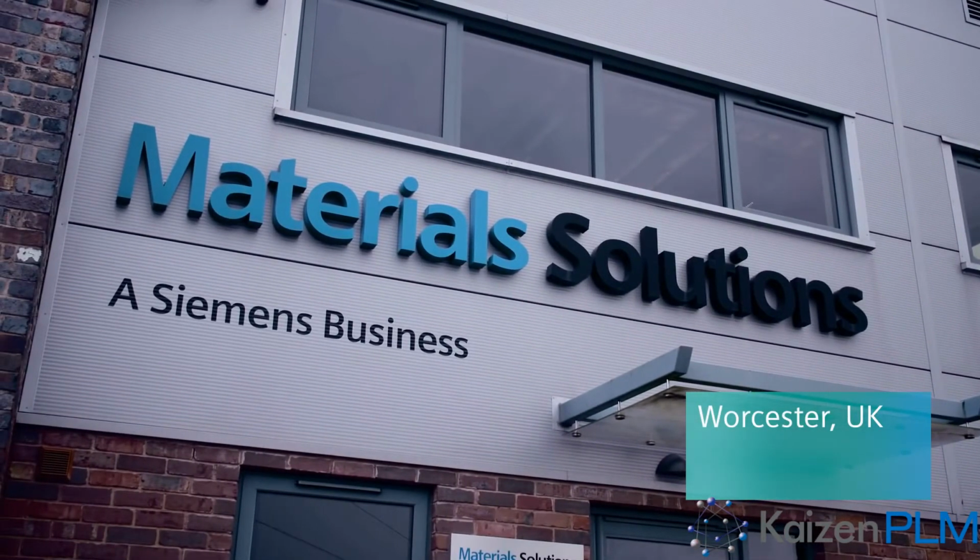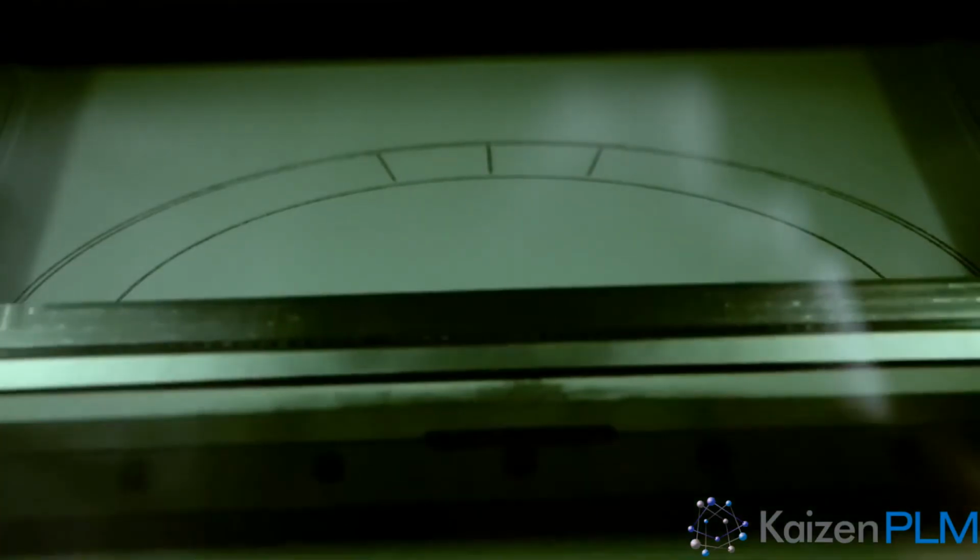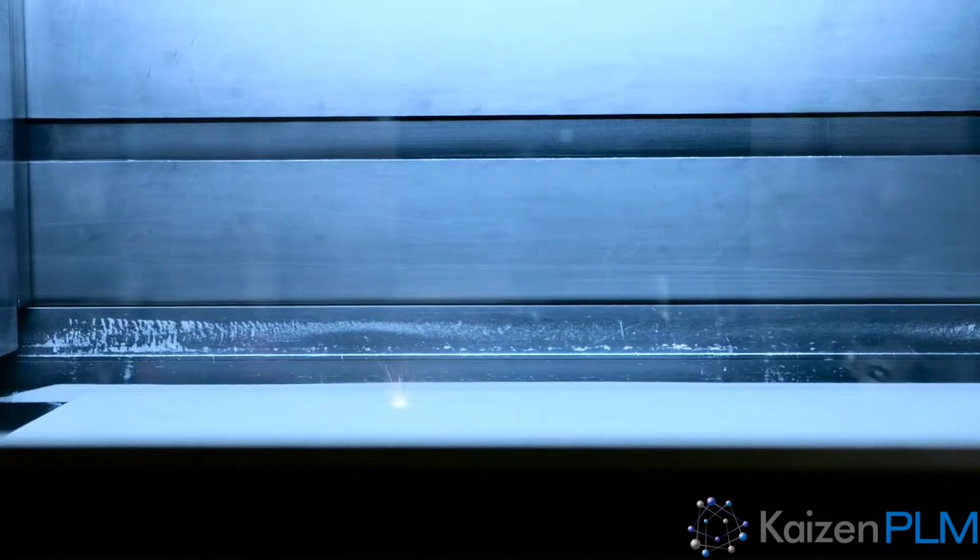The basic process starts with receiving the model from the customer. We'll then take that model and slice it into very thin layers and export it to the machine. The machine then builds it up in very thin layers, 20 microns, using a laser to melt all of the metal powder together to create the final product.